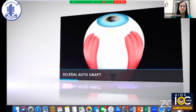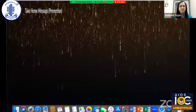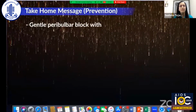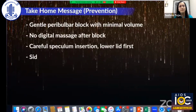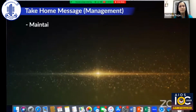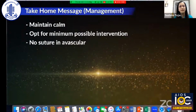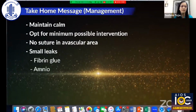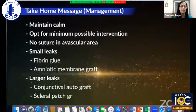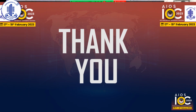In a situation where there is a full thickness defect causing leak, a scleral patch graft can be used to close the area followed by conjunctival coverage. In a nutshell, to avoid such situations, one should be mindful regarding handling of thin blebs while operating. A careful peribulbar block using low fluidics, avoiding fluctuations in the chamber can avoid bleb rupture while doing phacoemulsification. And in case it happens, one should not panic and plan for minimal possible intervention to close the leak. Avoid suturing in avascular areas. Small leaks can be addressed with glue and amniotic membrane. Larger leaks may require conjunctival autograft and even cadaveric scleral patch graft in extreme situations. Thank you for your kind attention.